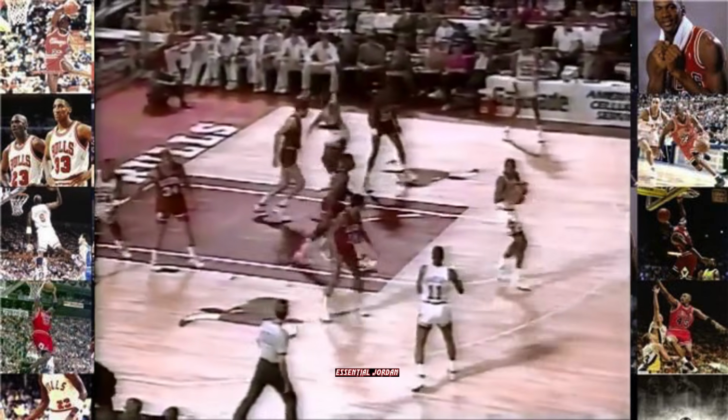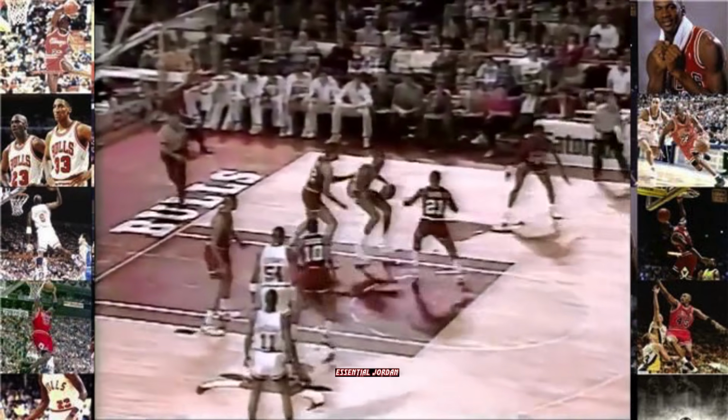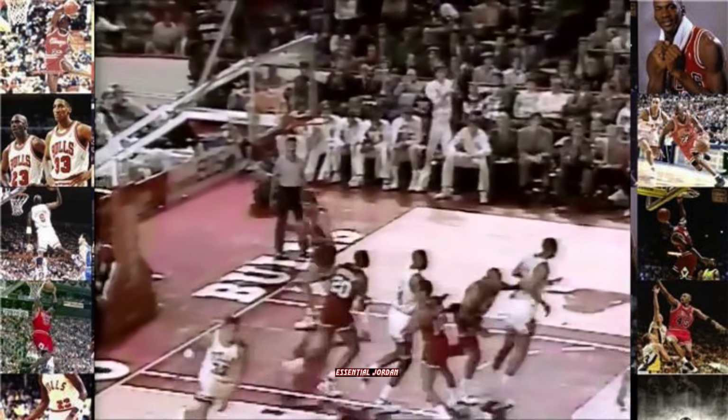16-14 Chicago as they go to work. A 2-point lead in the ball. Pippen force feeds Cartwright. Now Jordan, he'll raise up from 20 around the rim and good. Jordan with his 3rd field goal.